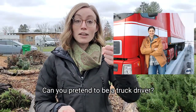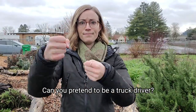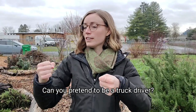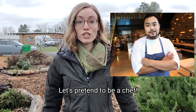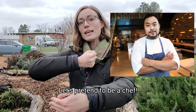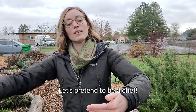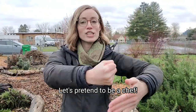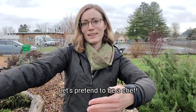What about a truck driver driving a big truck full of food? Does your truck have a big horn? Honk, honk. Now let's pretend to be a chef mixing a big pot of soup for a restaurant full of people. Ooh, smell that. Delicious. Mix that soup. Good job.